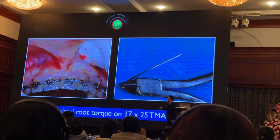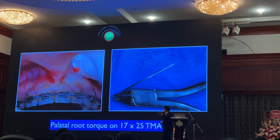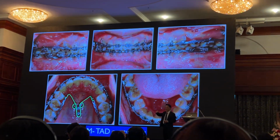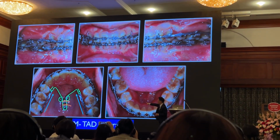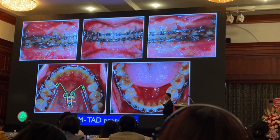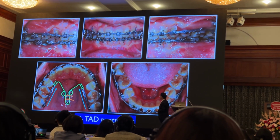So she complained the upper incisor too upright. We need to apply the palatal root torque to regain the torque. And she said it is too back. So I need to use the mid-palatal test, fabricate MTAD protractor to protract the upper dentition.